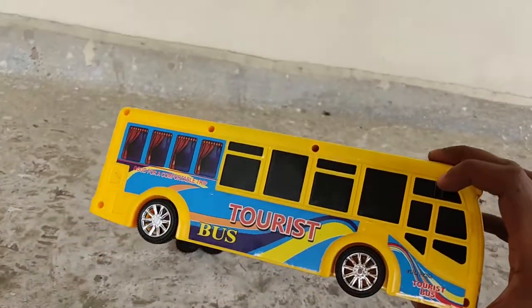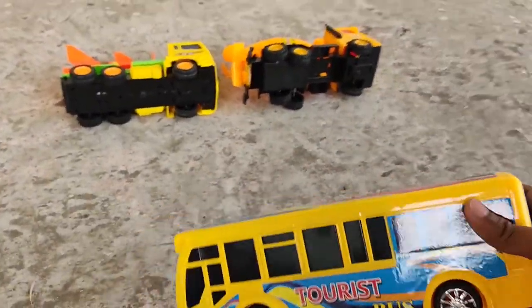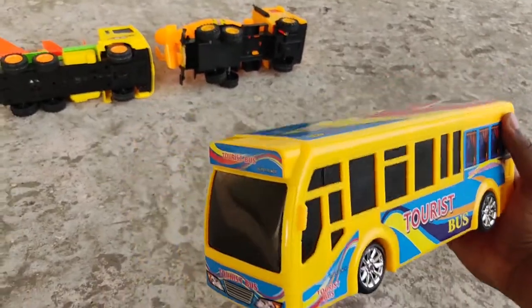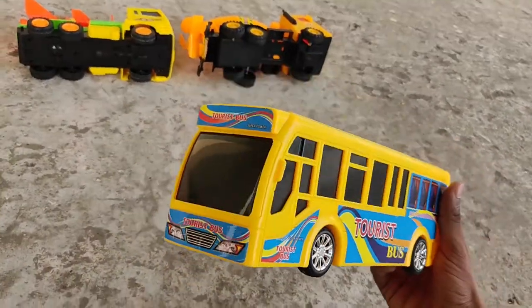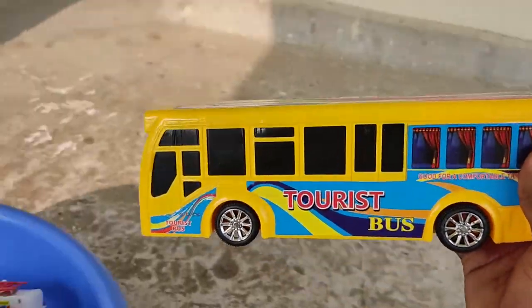A bus, a tourist bus, black and yellow color combination tourist bus. Wow, nice.